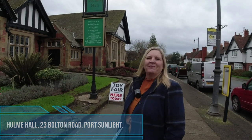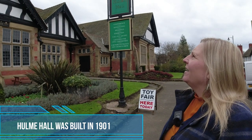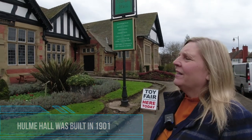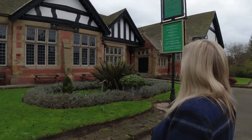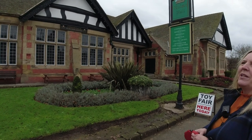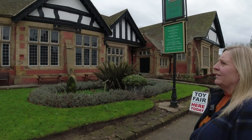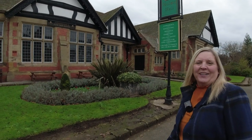So today we're at Port Sunlight for the Toy Fair. Lovely location. Isn't it a beautiful building? It's not what we usually come to, is it? No. They're much more modern these days, aren't they? But this is a beauty, inside and out though. Yeah, let's go and take a look because it's starting to rain. Come on then.